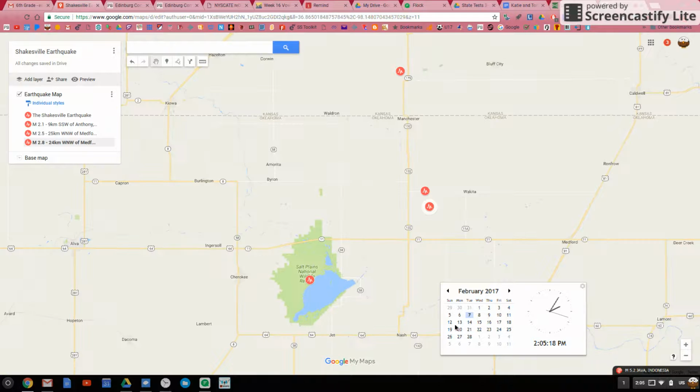To begin, we'll take a look at the Shakesville earthquake. As you can see, it's located smack dab in the middle of the Salt Plains National Wildlife Refuge. And we have some additional earthquakes. These three earthquakes right here are close to our location where we'll be performing our rescue mission.